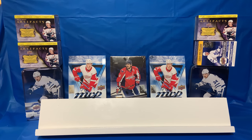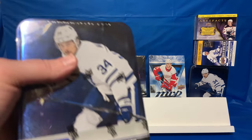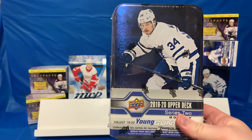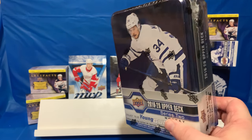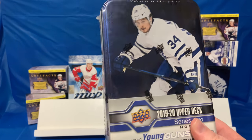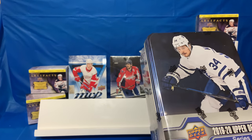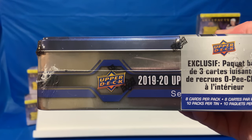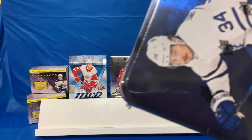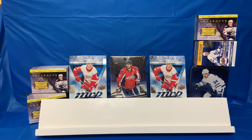And today we're going to open up a 2019-2020 Upper Deck tin. We're going to be looking for some more young guns in this tin. So as you can see, it's a very nice looking tin. We're expecting 8 cards in a pack, 10 packs in a tin. So with that said, let's go ahead and start opening the tin.